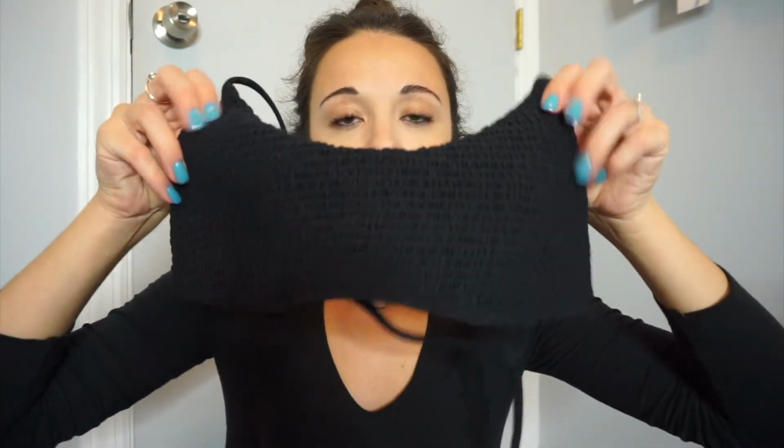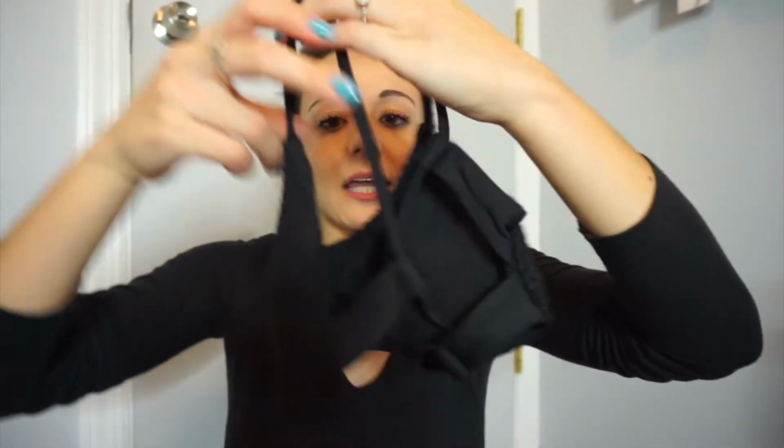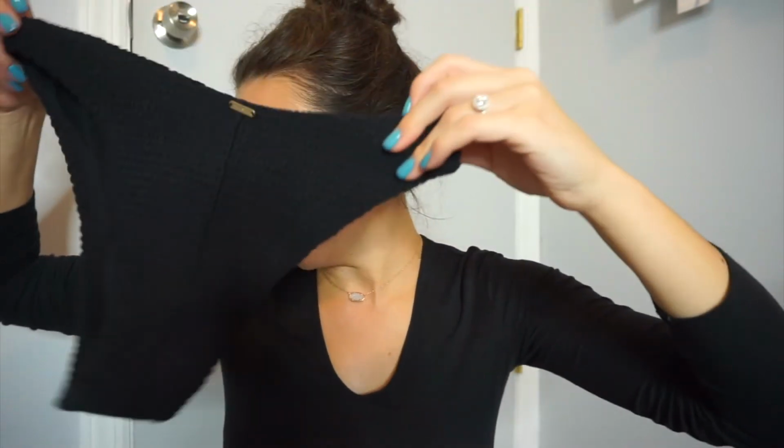And then I basically got this one in black. It's very similar, but the back is kind of crisscross strappy. Hollister, and then these are the bottoms. Super basic. Love them. They're a high rise and they go above your hips.